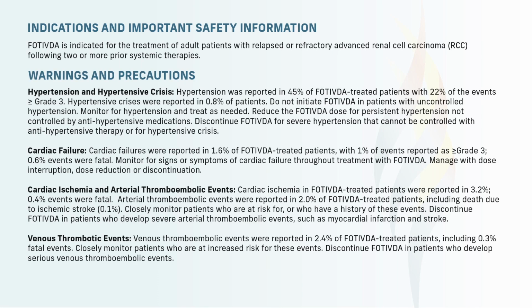Indications and important safety information. FOTIVDA is indicated for the treatment of adult patients with relapsed or refractory advanced renal cell carcinoma, RCC, following 2 or more prior systemic therapies.